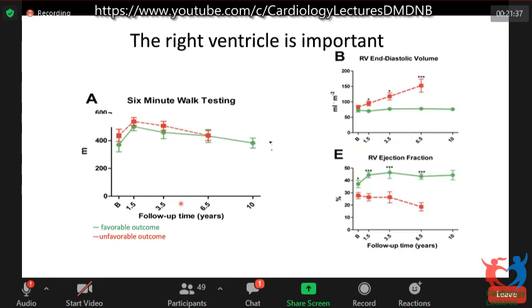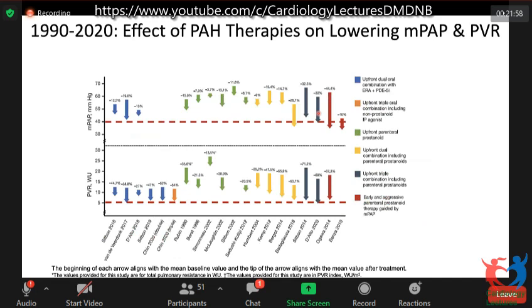It's all about the right heart. If you get worse, the right heart fails. This is the famous study from Marlies van der Verdonk, where she showed that in two populations walking the same distance, RV end diastolic volume and ejection fraction determined outcome much better. So the right heart is in the center. The effects of treatments are quite low. The lowering of mean PAP is very minor.